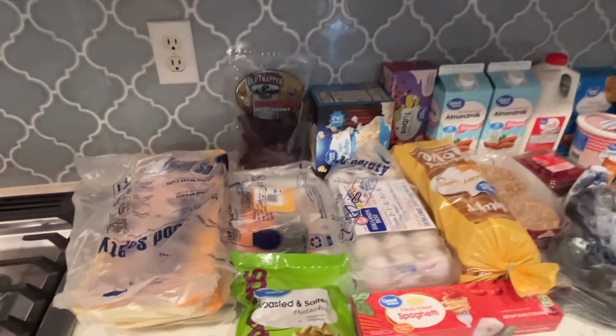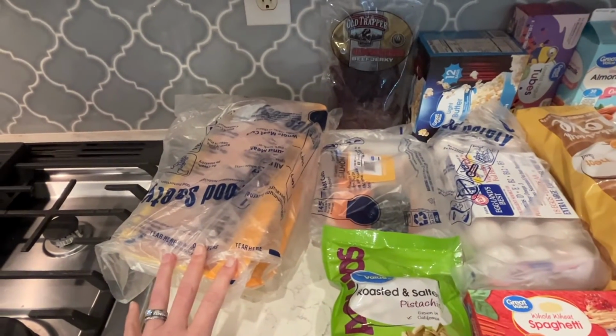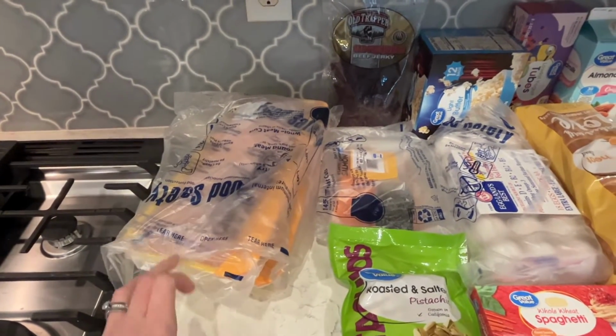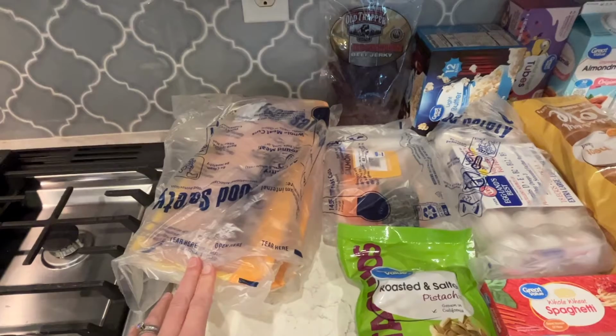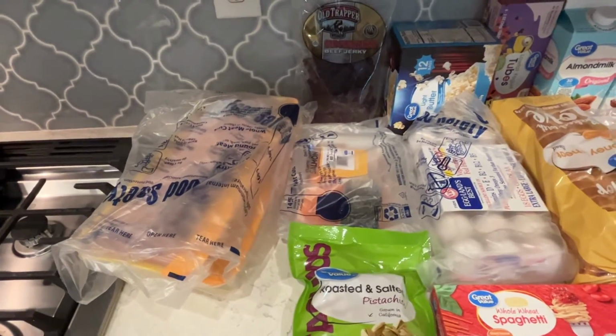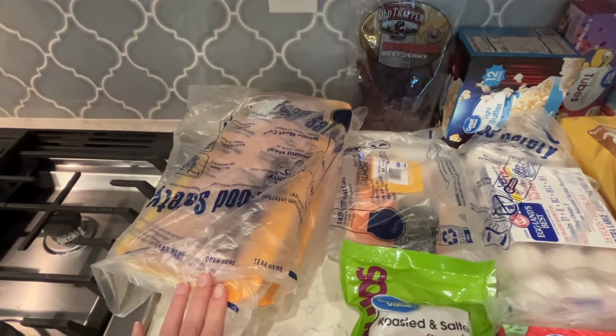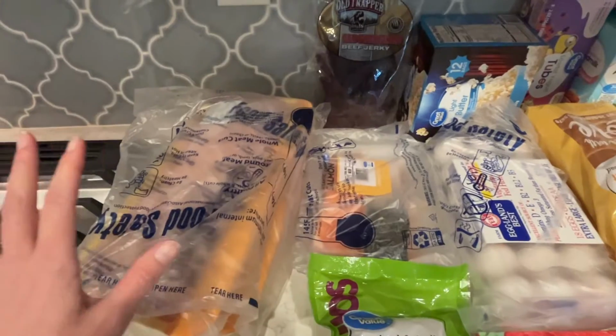Okay, so I'll start over here. I got 2 packs of chicken. We always eat tons of chicken. We used to do 1 pack a week, but we are on to 2 packs now per week. I've mentioned a couple weeks ago, I'm now making my kids' lunches for school. So we'll grill up a whole bunch of chicken and they'll take that for lunch some days to school. So 2 packs of chicken.